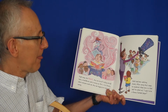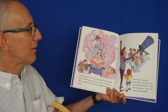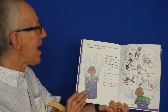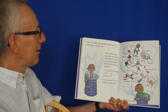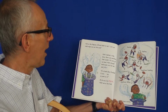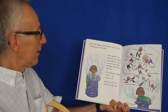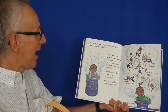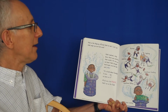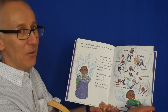Matt had been watching closely. After seeing Amy's magic, he wondered what else is in the hat. He called out, "I want to be a famous football player." And so, the magician offered Matt his hat. "Let's see what magic you can find inside." Matt reached in, way down. There was something that couldn't fit into just one hand. Matt plunged both hands into the hat and pulled. "It's a book about football. It even has my name on it." All at once, like magic, Matt was on the field, running, catching, tackling, punting, sometimes fumbling, sometimes falling, lots of times winning.